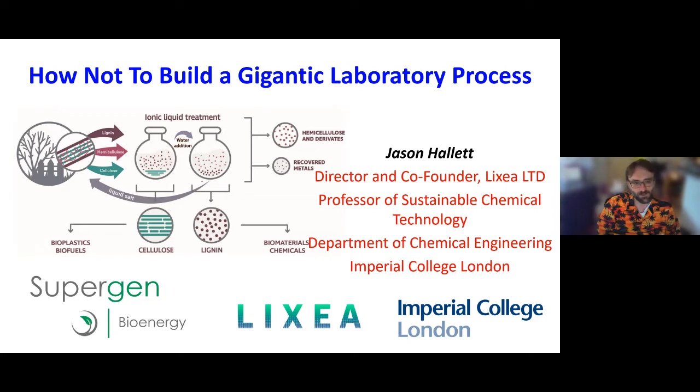Most of the challenges in translating research from a laboratory into a commercial practice are around the margins. It's the things that you don't think about. It's the things that you don't work on in a laboratory that trip you up. And so today I'm going to talk a bit about some of the experiences that I've had in this area.